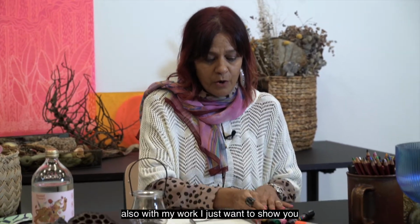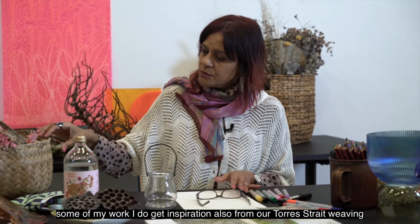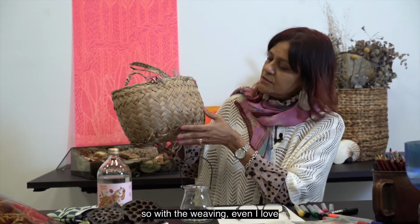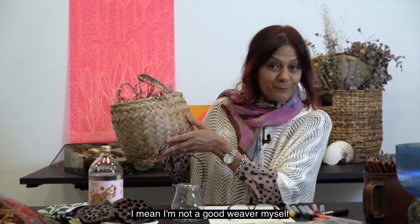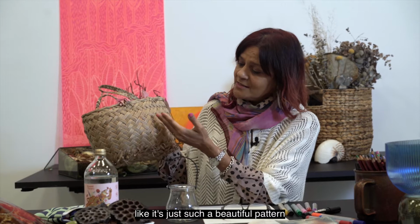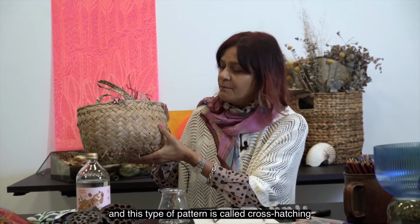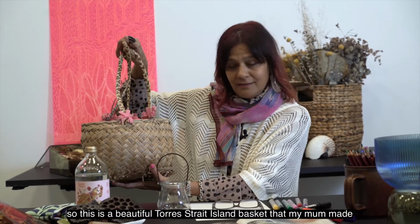Also, with my work, I just want to show you that some of my work, I do get inspiration also from our Torres Strait weaving. So with the weaving, even though I'm not a good weaver myself, I love the design work that our weavers create. It's just such a beautiful pattern. And this type of pattern is called cross hatching. So this is a beautiful Torres Strait Island basket that my mum made.